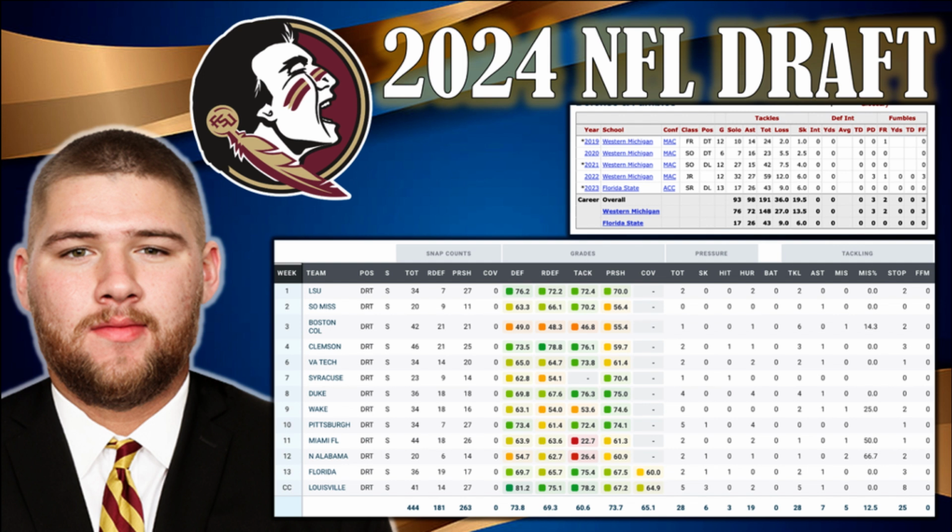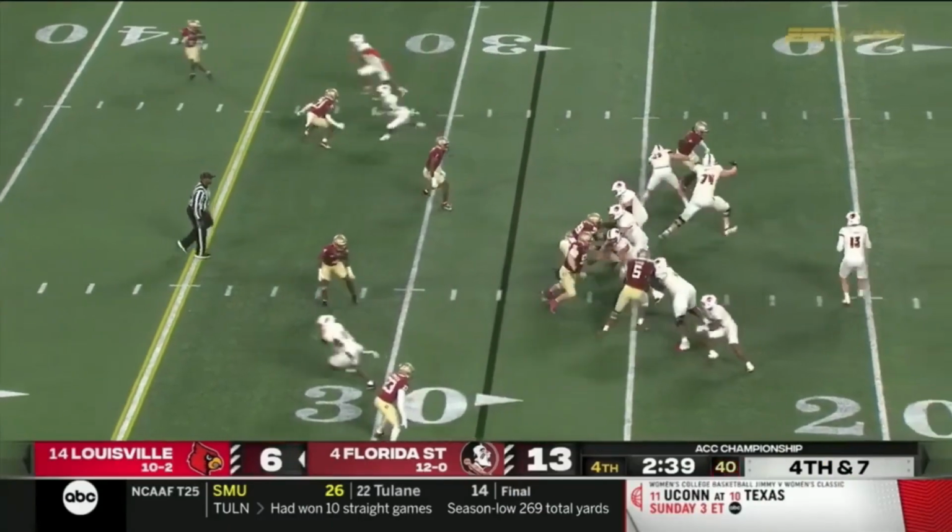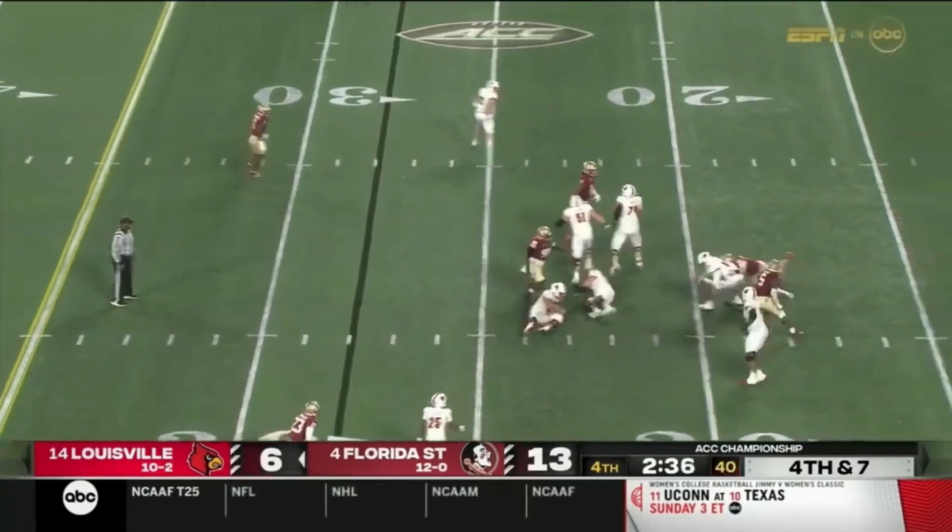In summary, Braden Fiske brings a combination of quickness, hand technique, and awareness to the defensive line. While he excels as a pass rusher and shows promise in run defense, improvements in leverage and power against double teams will be crucial for his success at the next level. His high motor and physical attributes make him an intriguing prospect for the 2024 NFL Draft. Right now, I've got a back end of day 2 and early day 3 grade on Braden Fiske. Let's watch some highlights.